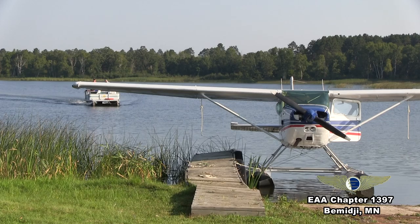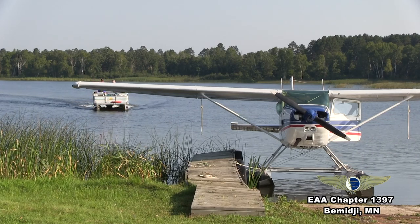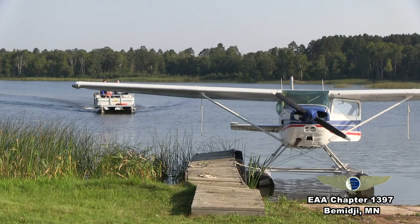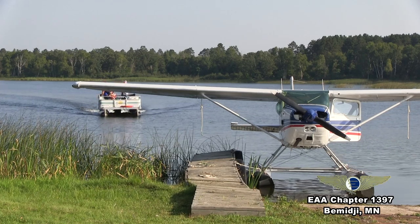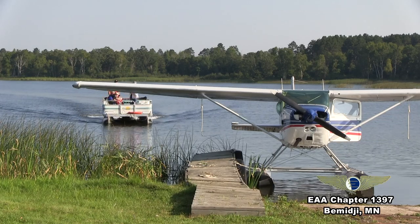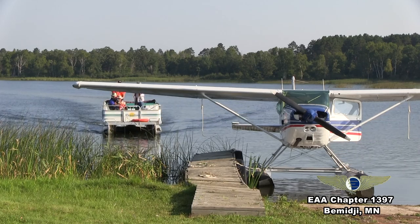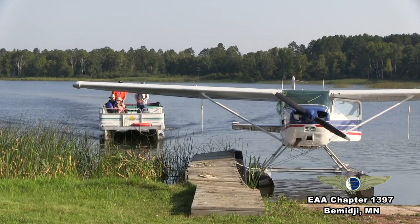This pontoon boat served two purposes. One, if a seaplane got into problems, then the boat would go out to help them out and bring them back. Second, it was a way to take some of those people who are not pilots for a boat ride around the lake. And did the kids ever love this? In fact, there's a young guy driving it right now. Of course, he's got the adult right behind him.